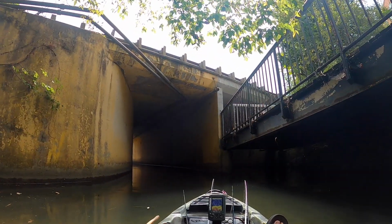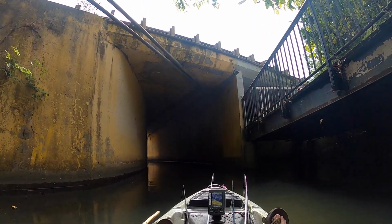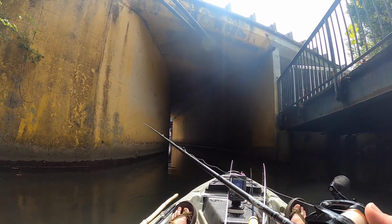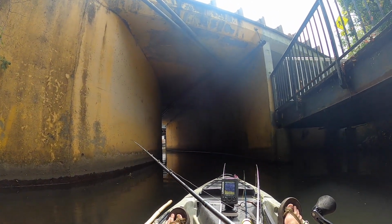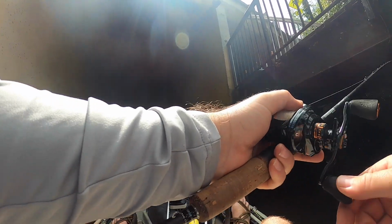The greenway I'm next to right now is part of that closed greenway, so there shouldn't really be anybody have access to bank fish for these things. But man, they learned quick. Oh man.